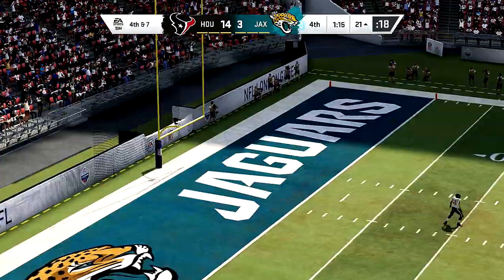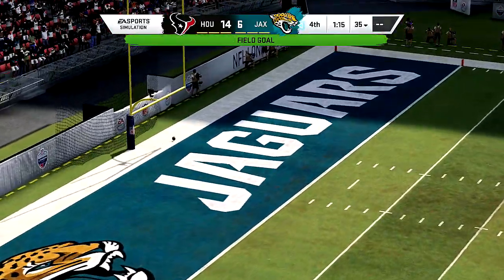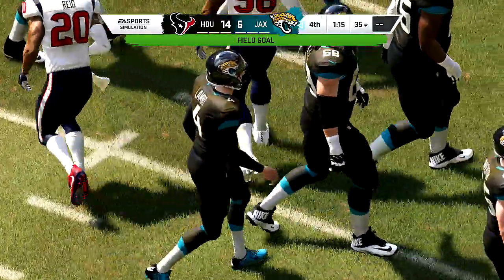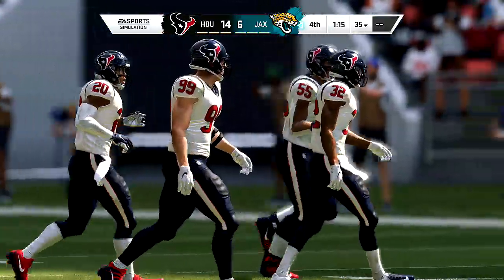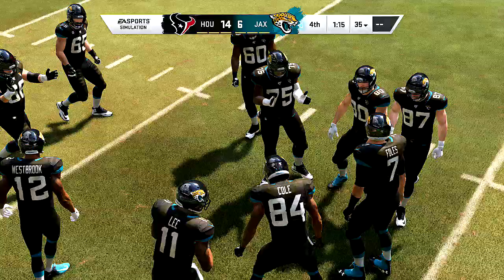The kick by Lambeau is good. And a second field goal here cuts their deficit to 14-6 now. So you knew one way or another that they needed the two scores. They get the easy one out of the way. Now they'll get the ball back, hopefully.